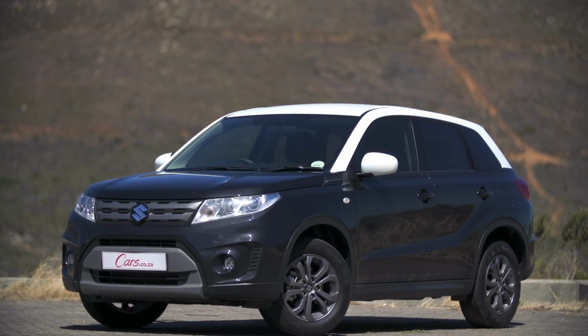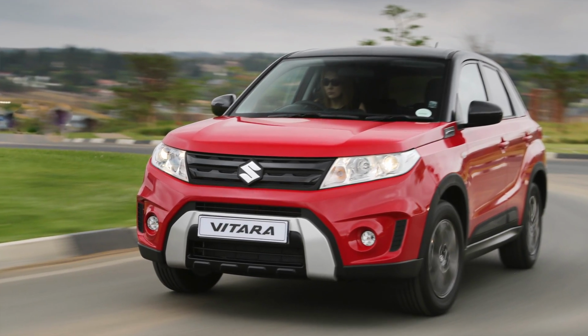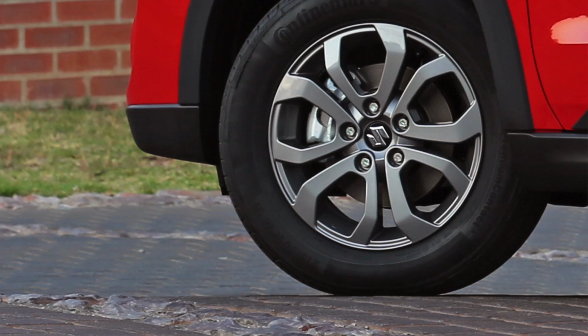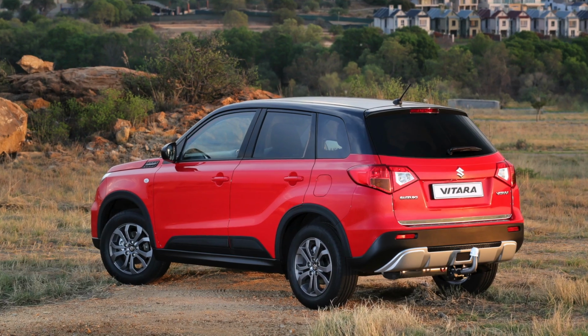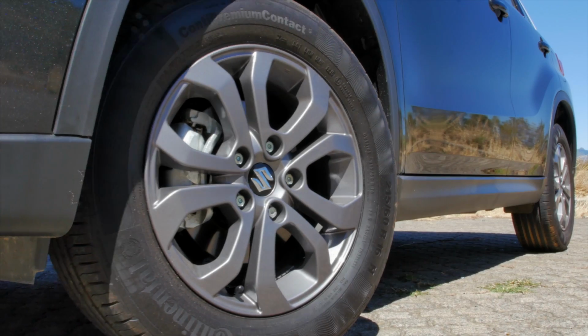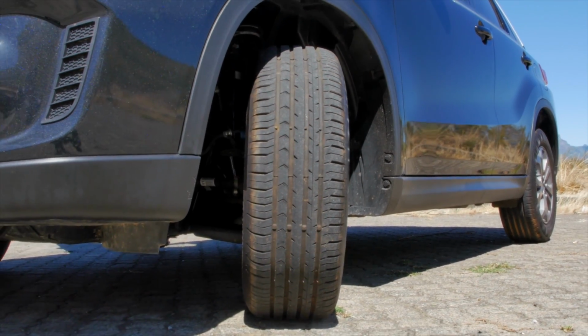And so the Vitara has arrived at the party looking quite sharp. Two-tone paintwork is standard, but I don't think black is its best color. I've seen one with red bodywork and a black roof, and that looked rather good. There's also a rugged pack available, which I recommend because it makes it look more rugged. And a big problem for me are these skinny tires. It's got this big chunky body flowing over these little Continentals. I'd fit nice big off-road tires there, and that'll improve the looks quite a lot.